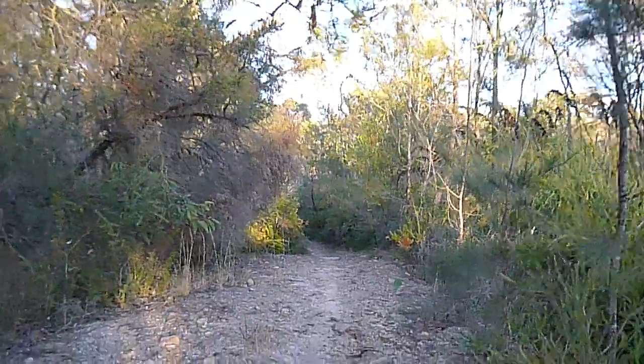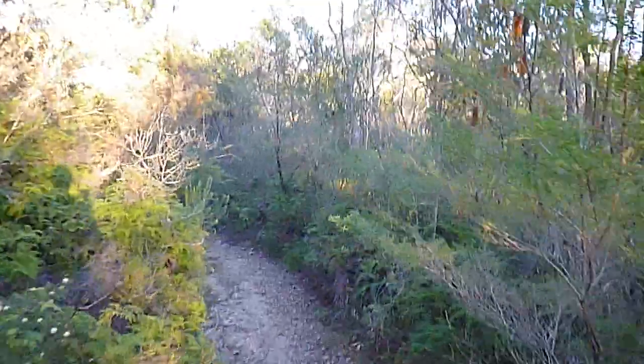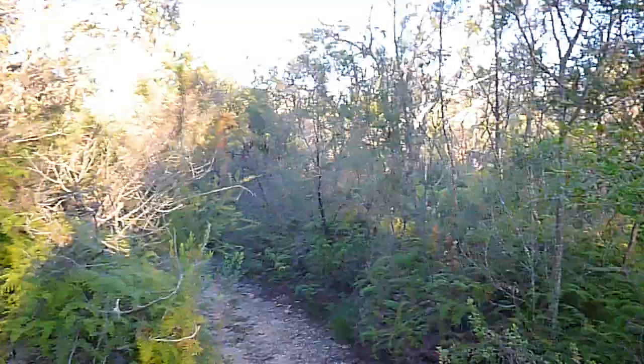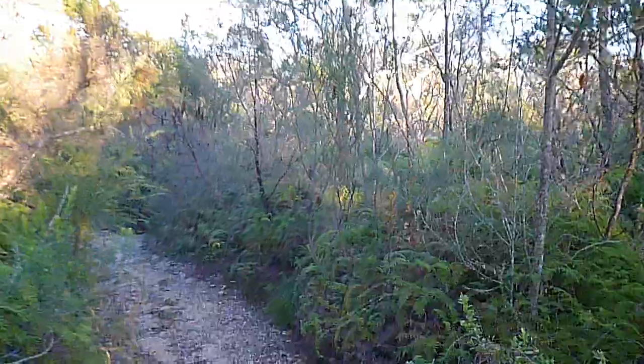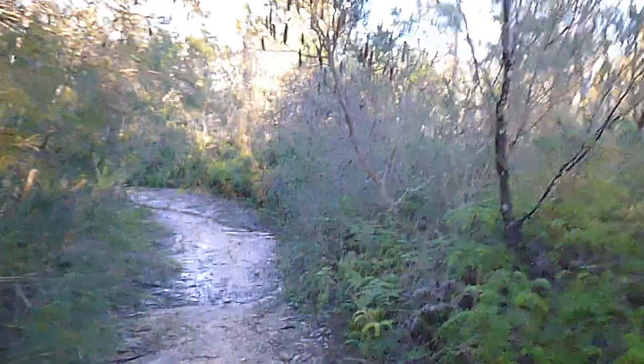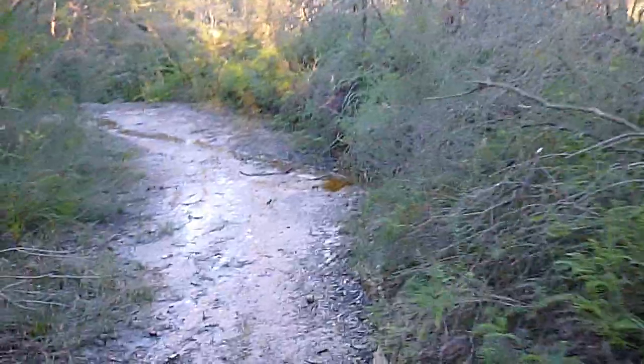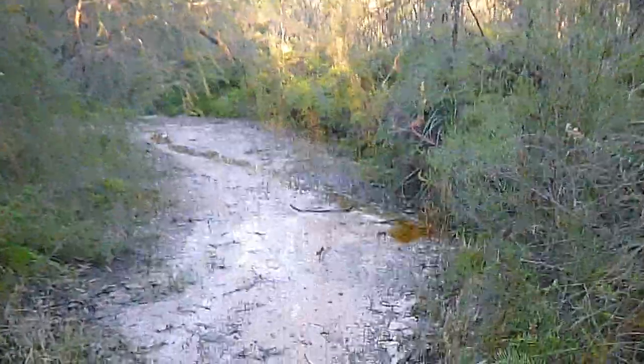So hopefully we're going to stumble upon Fountain Creek in a second. Once again, we can hear the freeway in the distance. Can you hear that? I can hear running water. Yes. Man, if it's still this muddy today, I can only imagine what it would have been like a month ago.